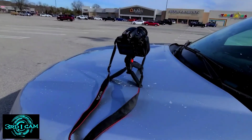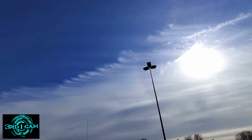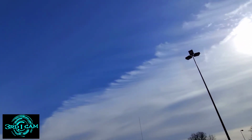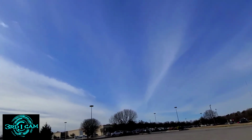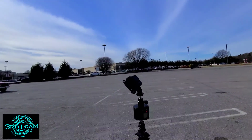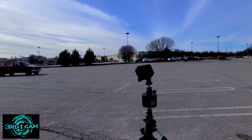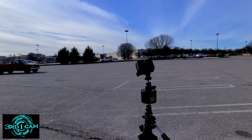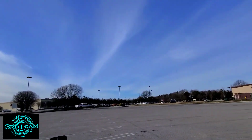So I got my 35mm on the tripod, catching this portion of the sky right here. Sorry for the buildings, not trying to put them in. I really just want to catch whatever this is that's pushing and dragging these clouds along right here, and then pulling this back here. So like I said, the GoPro is going to catch everything on a rotational spin of 60 seconds. So every minute it's going to come back to the same spot. Every 60 seconds. And I need that.